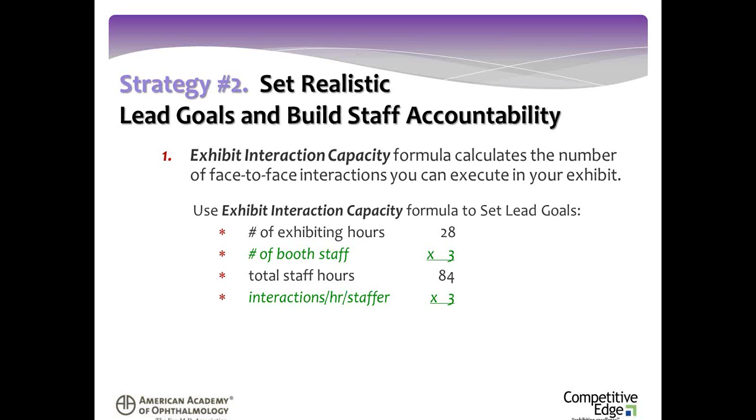So, in my experience, 30 years of doing trade shows, the hundreds of clients I've worked with, the hundreds of thousands through my webinars and seminars, we found that 3 interactions per hour per staffer is conservative. That's 20 minutes per interaction to find, engage, qualify, present, and get a commitment. 20 minutes, right? 4 interactions per hour is moderate. That's 15 minutes to find, engage, qualify, present, get a commitment.